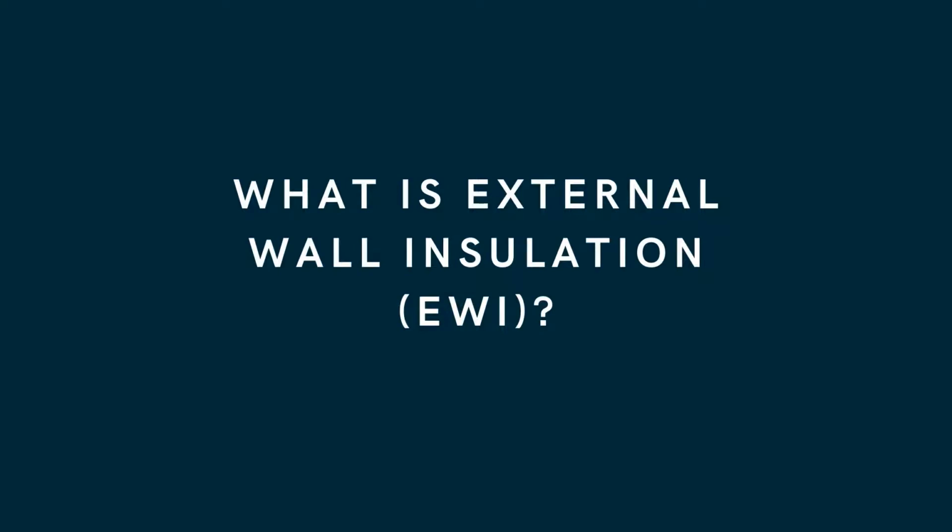Well, external wall insulation is typically abbreviated to EWI, so I'll probably say that more often to keep it short. I'll be joining you on that as well. It is where an insulation board is fixed to the outside face of the external walls of the building. The board's then generally provided with a render coating system to provide a waterproof finish.